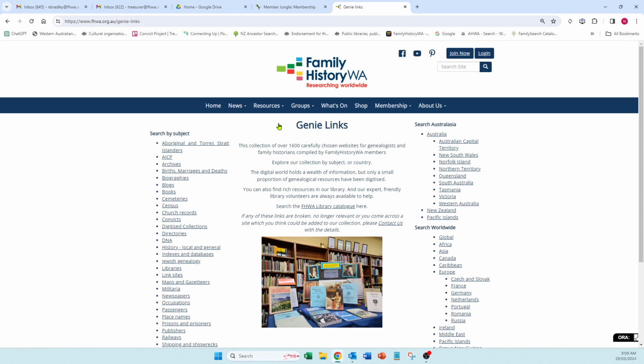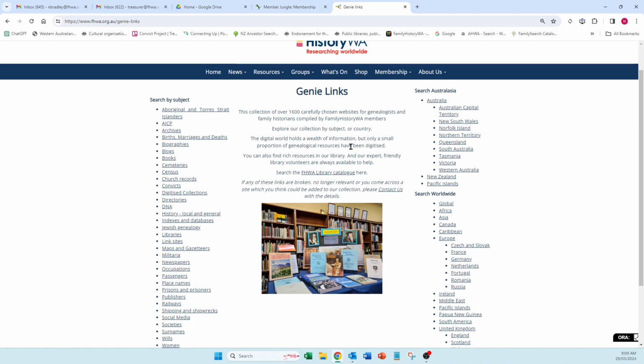Want to spend a short amount of time on Genie links. There's over 1,000 links here to genealogy-related sites that experienced genealogists have put up that you should be checking out. And you can look at them in one of two ways. You can look at them geographically, or you can look at them by subject.